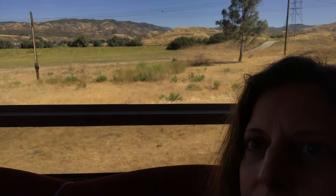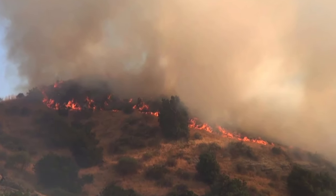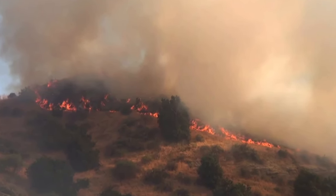It's interesting living here. We're experiencing it all in 2 weeks. We've gone through all kinds of stuff, but as you can see, once again, we live in a very, very fire-prone area. In fact, the house right above us burned to the ground a couple years ago. And now it's a beautiful, shiny new house, but I know it was quite scary for everybody who lived here.